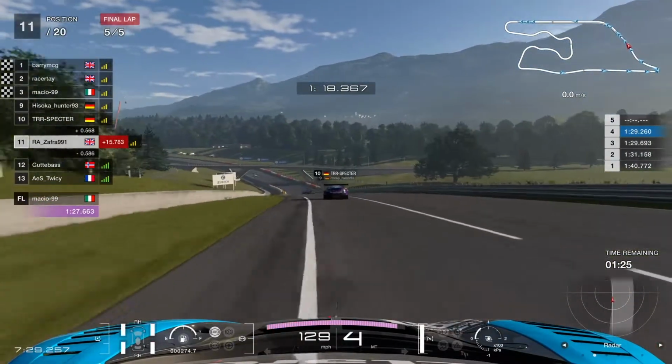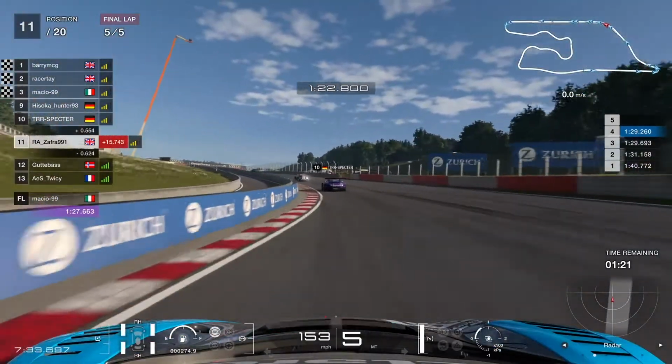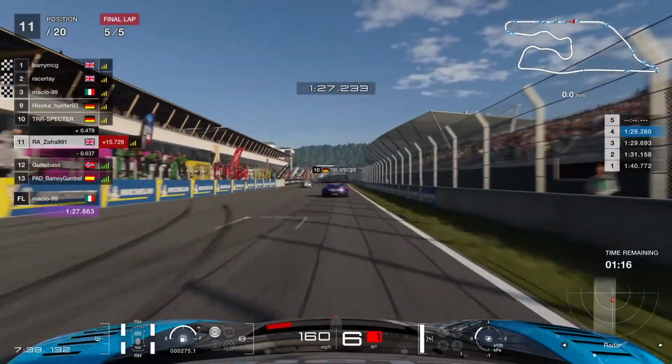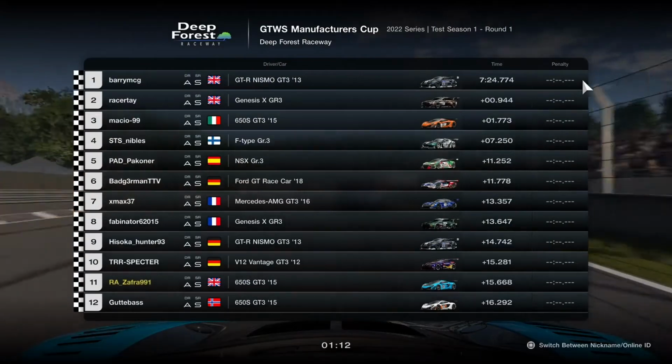So look at this. We're at P11. We have made up a couple positions. Can we make up any more before the line? This is it. Are we going to find out? I mean, it's going to be close. In fact, we're really close. Maybe another lap and we could have had them. But that's going to be a comfortable P11, I think. So I will take that.